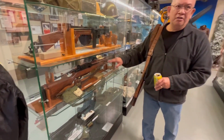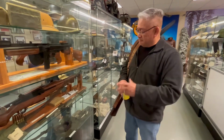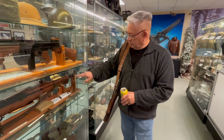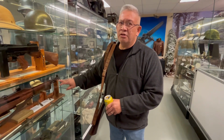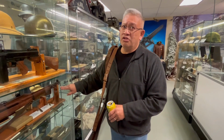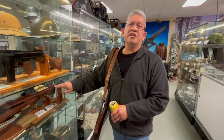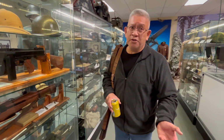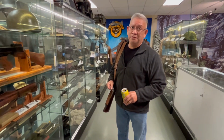More than 5 million of these M1 Garands were made during the Second World War. Now, contrary to popular belief, the difference between this and other semi-automatic rifles like the SVT-40 that the Soviet Union had, and the German Gewehr 41 and 43, is that this was standard issue, whereas the SVT-40, the G41 and G43 were issued only to special purpose troops. Like the Sturmgewehr, it was only issued to special purpose troops.